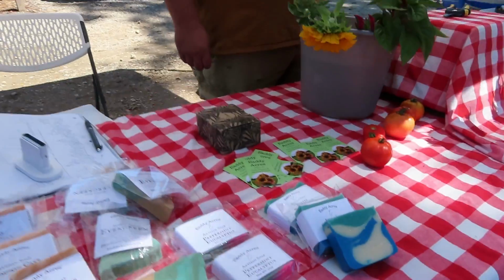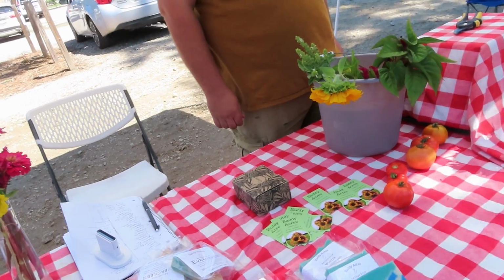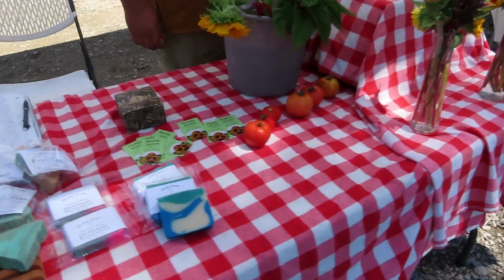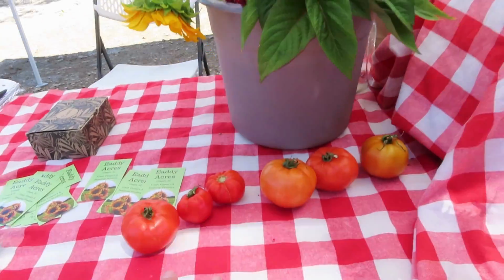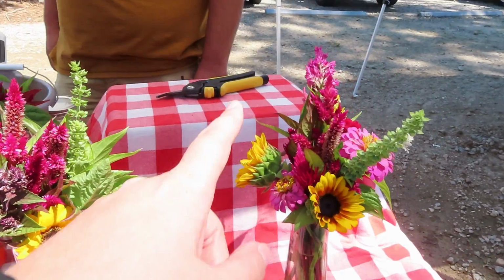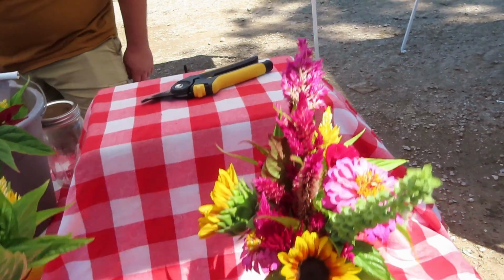We got some candles. I don't think we sold a candle today, but no big deal. They'll be on our website soon. So, a few tomatoes left. And these two are all that's left.